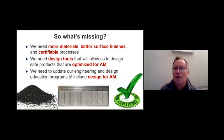You can see a lot of different areas coming up from there. Design tools, better software.